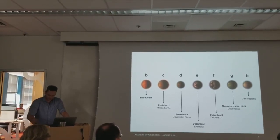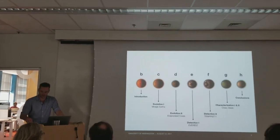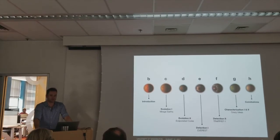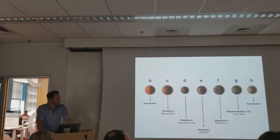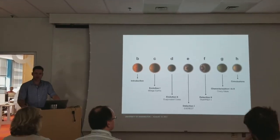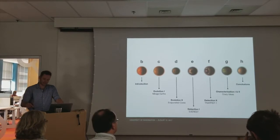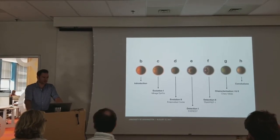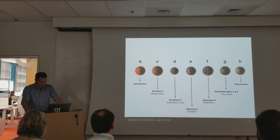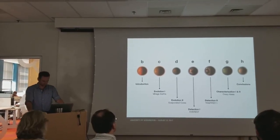The first few parts, I'm going to discuss some aspects of the evolution of these planets around low-mass stars. We're going to see how they're quite different from the evolution of planets around the sun or solar-mass stars. I'm going to talk about efforts I've done to detect these planets using current instrumentation, and efforts to characterize these planets using future instrumentation. And again, not comprehensive, but give you a glimpse of stuff in each of these topics.